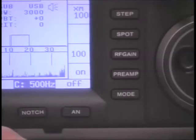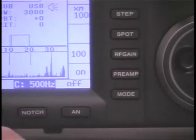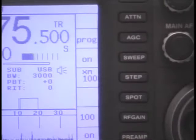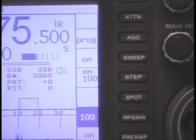The Orion main receiver is equipped with a 12 dB gain preamp that's selected on and off by pushing the preamp button. The RF gain control is adjusted on the Orion by pressing the RF gain button and then turning the multi-knob to adjust the value.